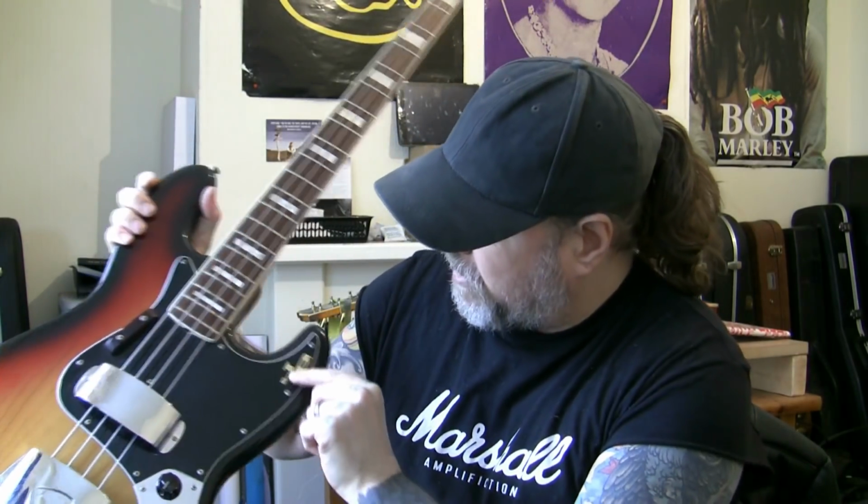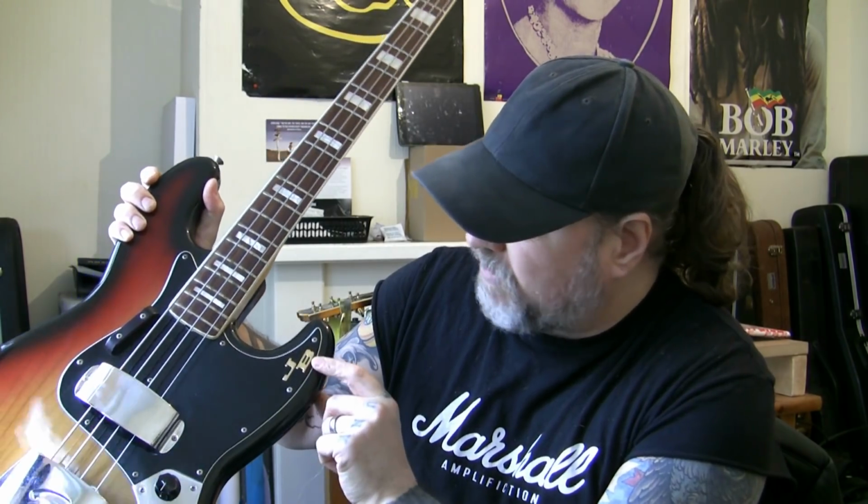This, I don't know if that's original or not. It could have been added later. It could be the initials of the guy that owned it. I don't see why we'd have JB on there for jazz bass, because we all know it's a jazz bass.